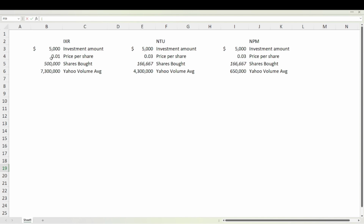So for IXR, let's look at that first. IXR is showing as 1 cent per share currently trading. And if you invest $5,000, say, and I'm just using it as an arbitrary amount, I'm not suggesting you do that. I'm just giving you an example. You'd need to buy 500,000 shares. Now, according to Yahoo, the average volume is about 7.3 million. So that theoretically is sufficient for you to buy. And if that jumps up by a few cents and you want to gain some profits, then you theoretically can sell it. So that's a slight tick, if you like. But again, I'm not telling you to buy that based on that logic.